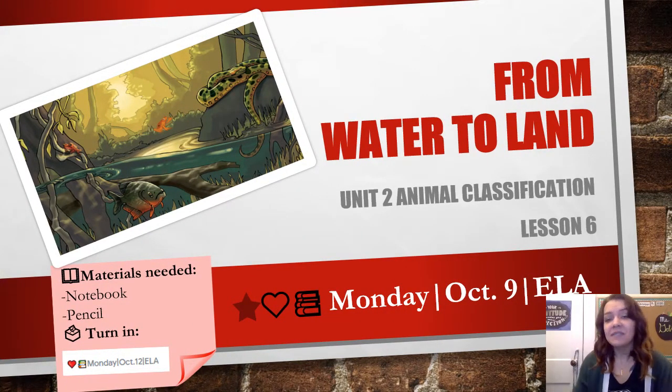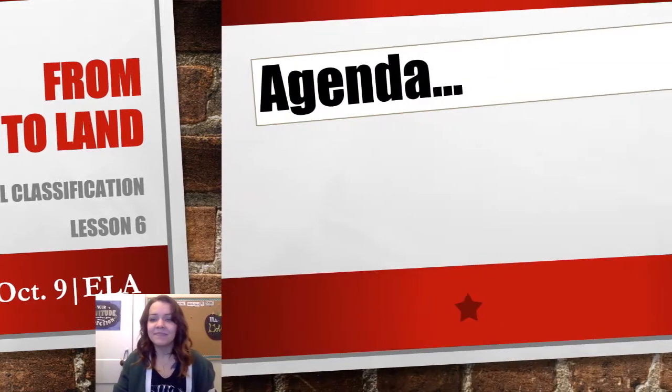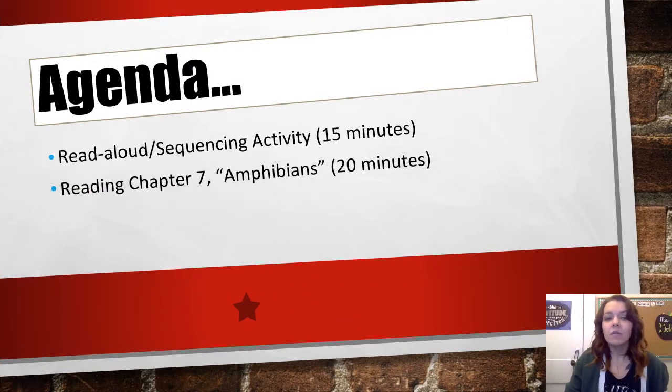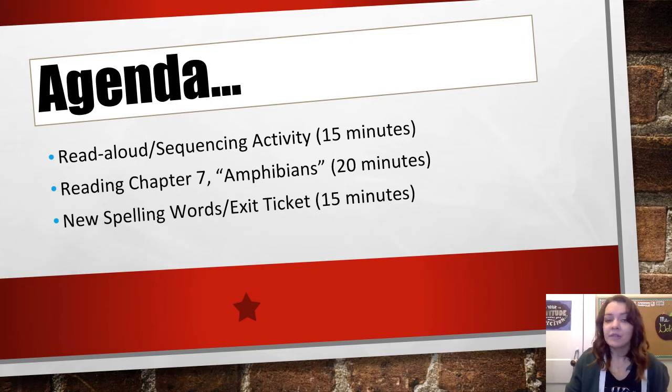In our animal classification unit today, we're going to be talking about an animal that goes from the water to the land. By the end of this lesson, you'll turn in Monday, October 12th, ELA. We will start off today with our read aloud. We'll read chapter 7. I'll introduce our new spelling words, and then we'll have an exit ticket.